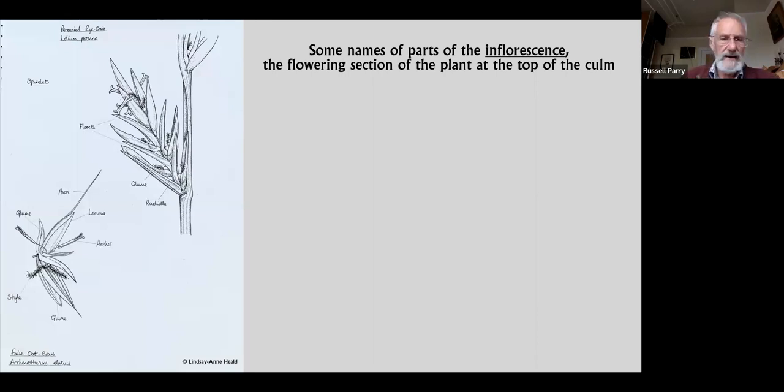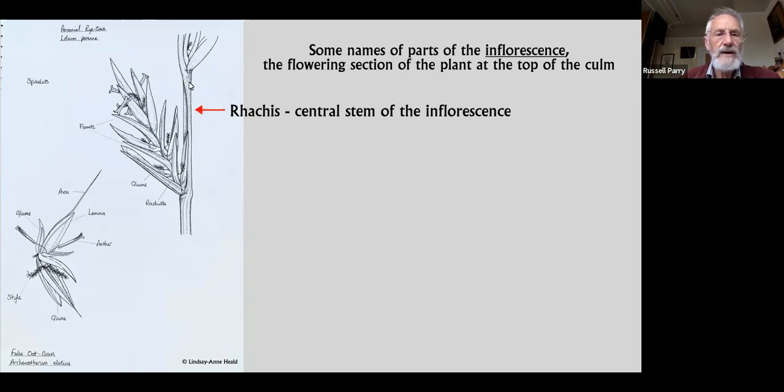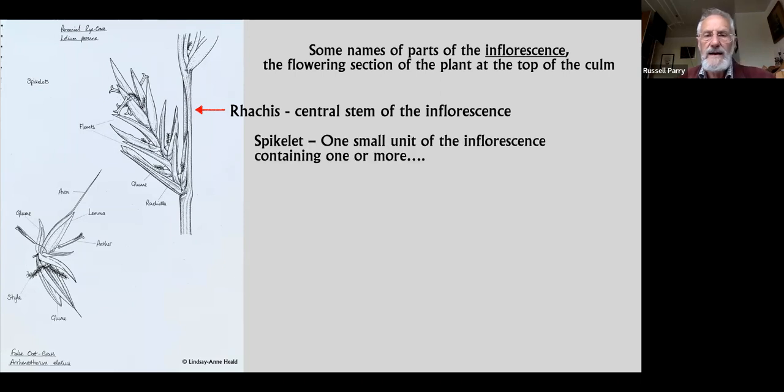Now we're moving on to, that was the vegetative parts of the grass. Now we're moving on to the inflorescence, the flowering part, which is at the top of the culm. And we have a central part of the culm called the rachis, once it's up in the inflorescence. And then we have a spikelet, which is one unit of the inflorescence. This whole area here is a spikelet. And within the spikelet, we often have more than one flower. Each one's called a floret. There's a flower, there's another, another, another. So spikelets usually contain more than one floret or flower. Sometimes they just have one.